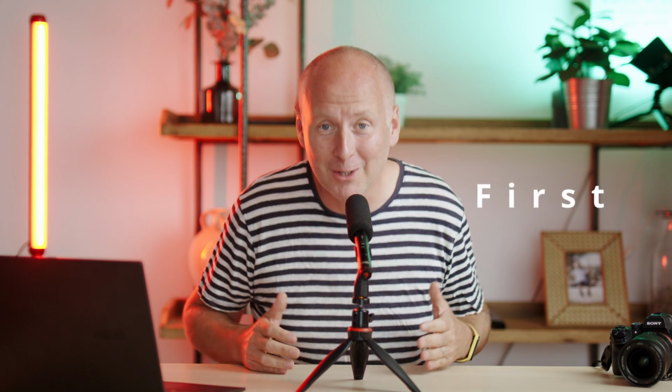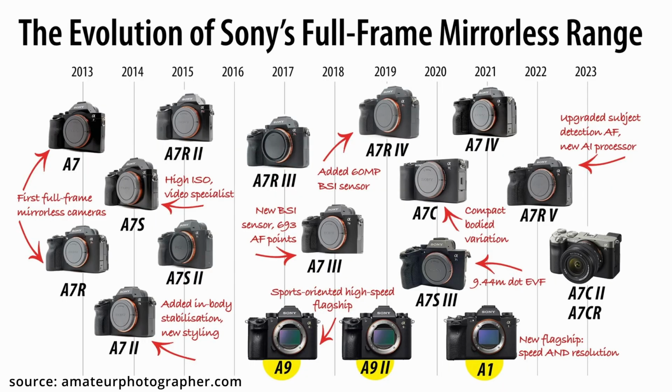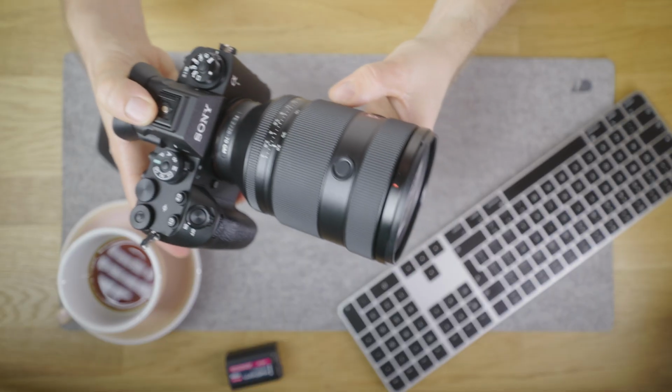Well, first of all, because I can save my money and maybe wait until A1 Mark III is released, because when you look at A7 history, A7 Mark I was a big step, but still there was a lot of imperfections. However, I love this camera. It was a much better performer than Canon 5D Mark III, for example. A lot of people switched from this to that system. Then A7 Mark II was not a big step up, and A7 Mark III was revolutionary. So I'm hoping that A1 Mark III will be revolutionary. They will introduce something completely new, something that will make me want to spend this extra money and to grab it.